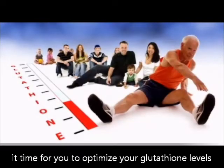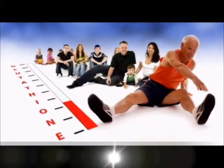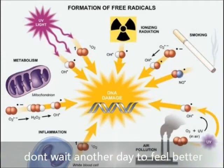We want the optimal level of glutathione, because as the master detoxifier, people need to realize that when glutathione becomes depleted or gets low, we can't effectively get rid of toxins, so we get a buildup of toxins. And we can no longer effectively protect ourselves against free radicals, which in turn causes disease. So that's why it's so critically important to keep our glutathione levels high.